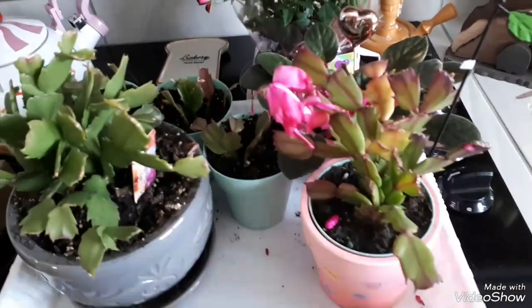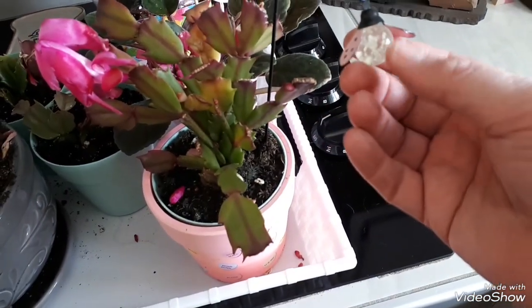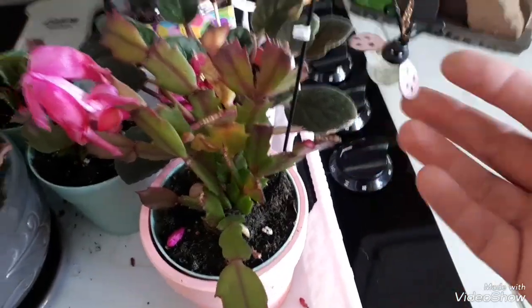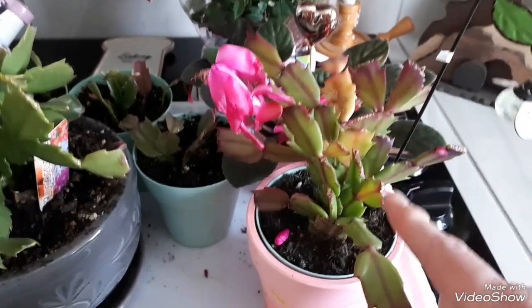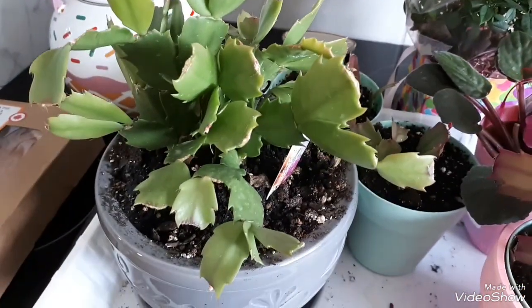So while I took my plants out, I watered them. This is solar and it lights up at night. Not solar, what do you call that? Glow in the dark. And it lights up. It's so cute, the little pink butterfly in my planter. So you guys know I love tulips. I love sunflowers. Christmas cactuses are a plant that I actually really love because they don't die.